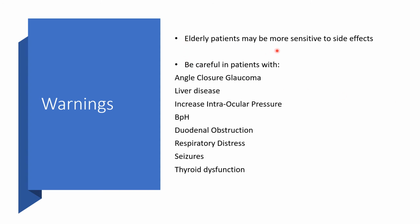Elderly patients may be more sensitive to the side effects of this medication. Be careful in patients who have been diagnosed with angle-closure glaucoma, anyone with liver impairment, anyone with increased intraocular pressure, benign prostatic hypertrophy, duodenal obstruction, respiratory distress, anyone with seizure disorder and thyroid dysfunction.